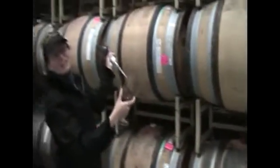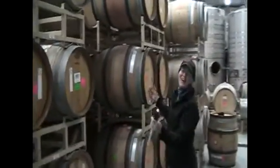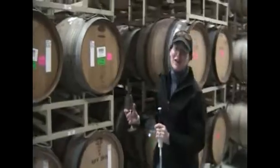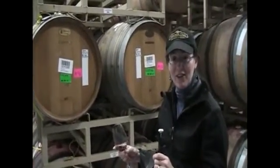Here's what I'm doing. I'm tasting through barrels. As you can see, there's a lot of barrels in here. In fact, this isn't the end of it. There's a lot of barrels in here. So right now I've got about 150, give or take, 160 barrels I'm trying to make decisions on.